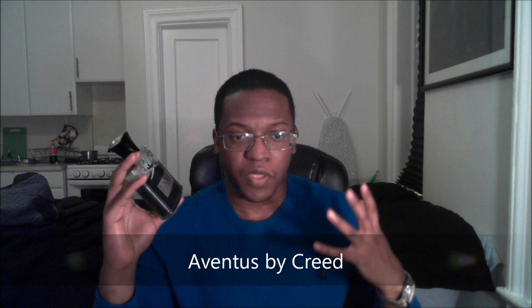For the winter, I have another Creed. This Creed has come out of left field, and I'm late to the hype train, if you will, but I fully endorse it. I absolutely love it. It is none other than Creed's Aventus. For my night out scent for winter, this has been doing excellent. Now, word of caution on this.